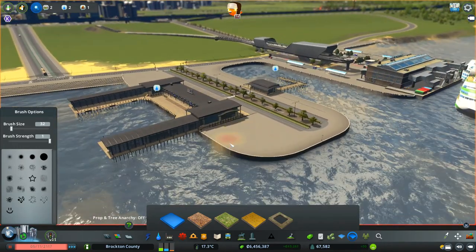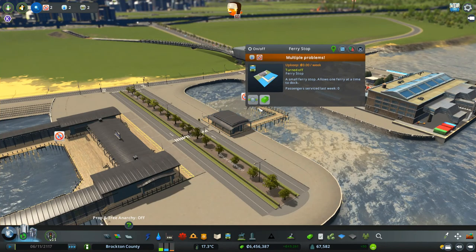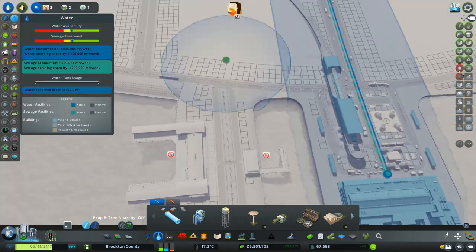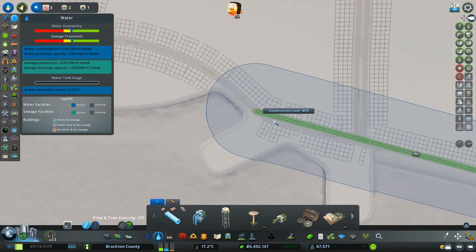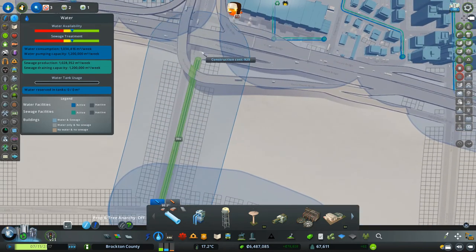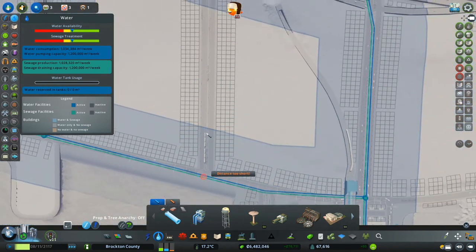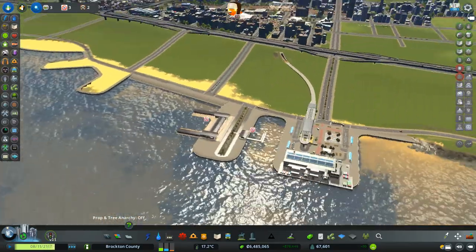Okay, very nice. So we got the ferry terminals in here. What I'm gonna do is turn them off for now. And need water down here. Whoops, I forgot to turn that on for you guys. And up here. And we'll take our water across. And up. And up. Might not actually get to building too much, but at least we're getting the main infrastructure down, right? So there we go.